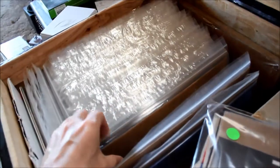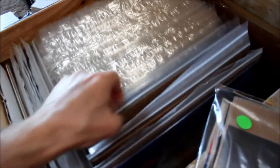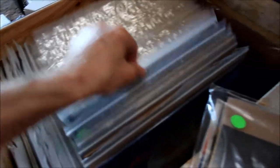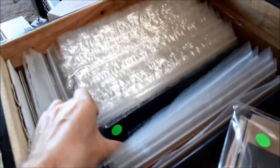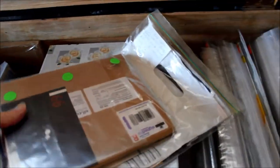Kate Bush, Hounds of Love, 10-inch vinyl. Duran Duran. Rush. Another Duran Duran. One's English and one's American. The Beatles record that I showed you a little while ago. That's the back of Blade Runner. And Pink Floyd. Jon and Vangelis. Or is it Vangelis? I don't really know. And that's another True Faith mix. So, yeah, that's what all my stuff looks like.